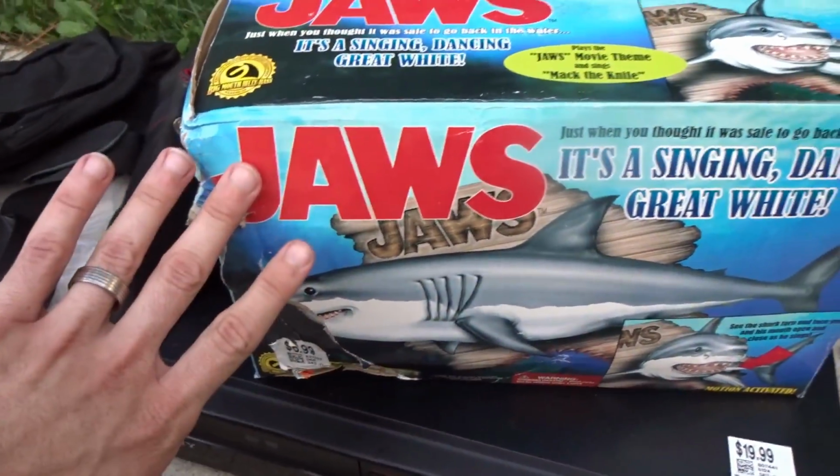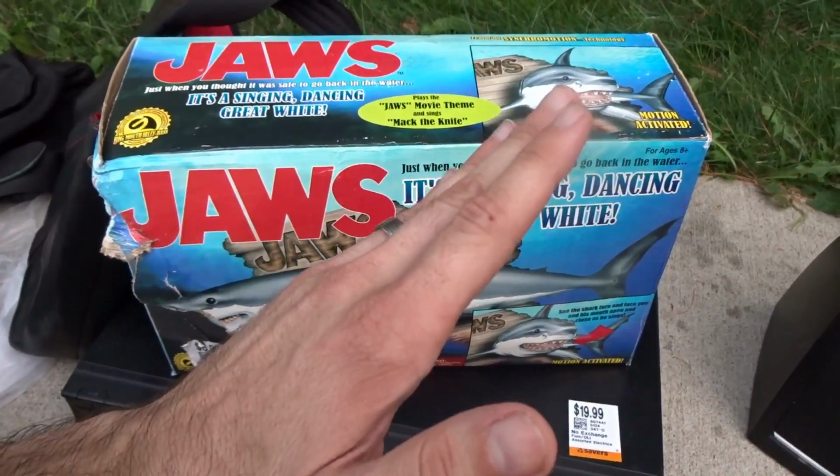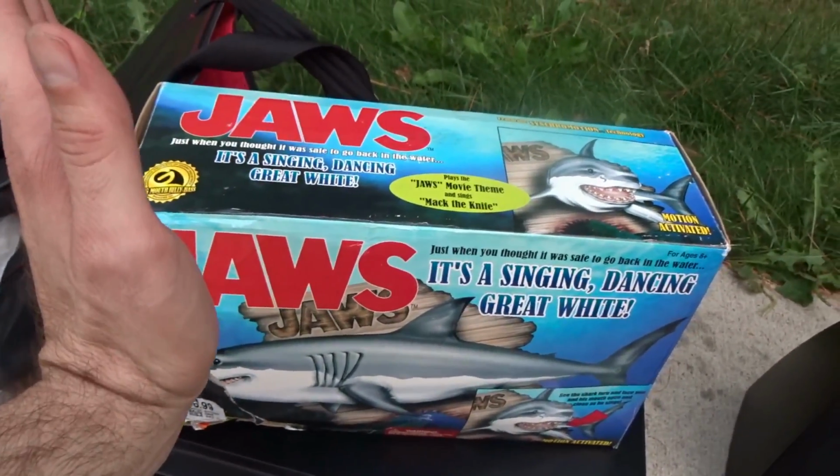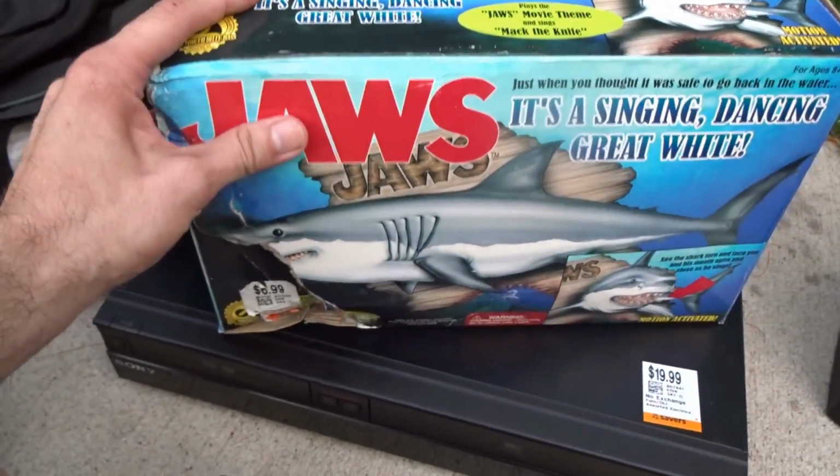The box was in perfect condition, but it was laying in the back of the van right next to the dresser, and I took a sharp turn and the dresser tipped over, and then I put it back in place, and the leg landed on here and chewed up the box. So that might have hurt the value a little bit.